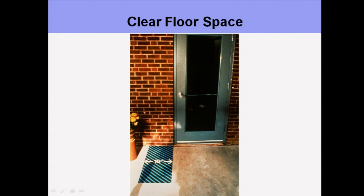And there's an example. There's a door, not a very well designed door, but there's where the maneuvering space is at the side of that door that goes straight in, 18 inches of maneuvering space. So someone in a wheelchair can approach the door, kind of pull over into the maneuvering space, grab the door, and open it.